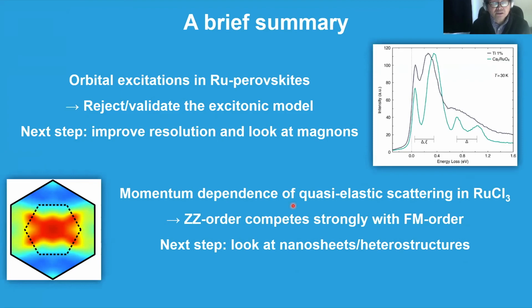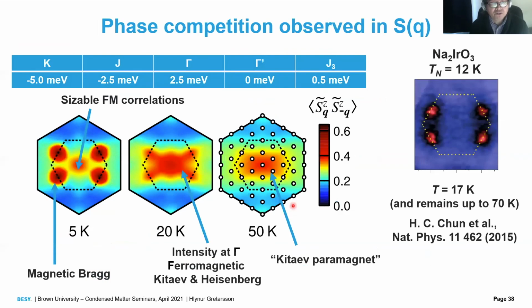It looks like, from your talk, it appears to me that the dream of having a Kitaev quantum spin liquid in ruthenium trichloride is finished. Is that right from your talk? I actually thought there are some interesting things that happen in magnetic field. If you go back to the slide at, say, 5 Kelvin, it looks like you have a ferromagnetic state at 5 Kelvin. So then it's impossible to have a quantum spin liquid, isn't it?